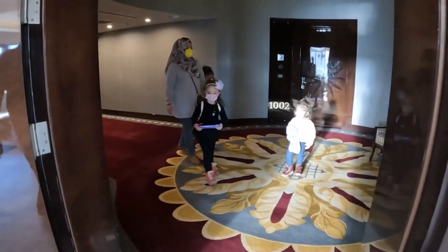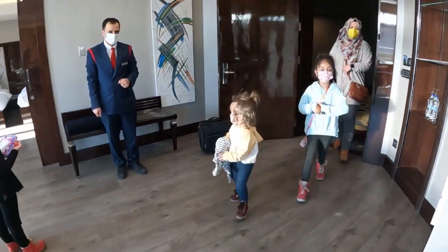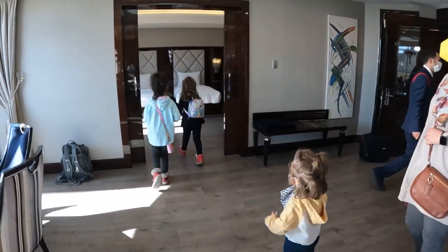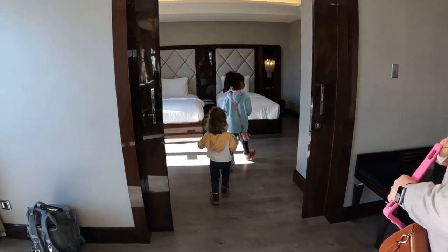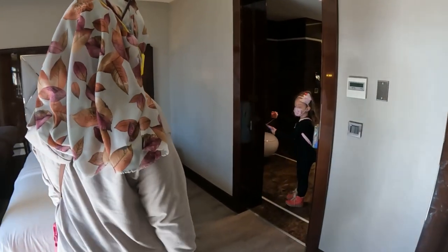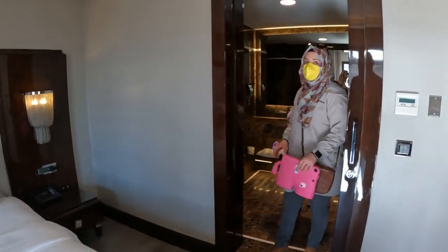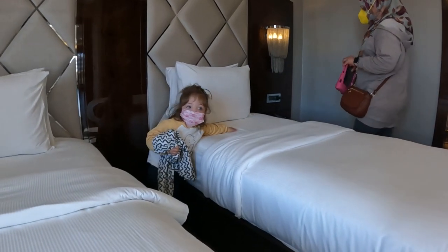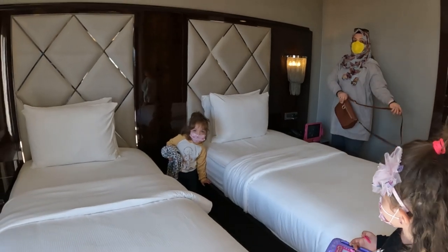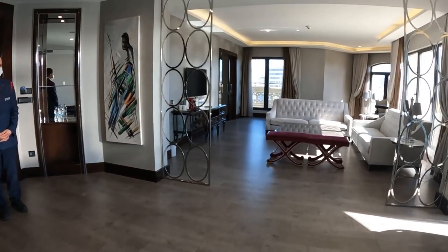All right, let me turn around. You got the room. Where's your room? Your room is there. Okay, well, it looks like an egg. Is your bed there? No, that's not your bed. It's my bed. Marwa, Abla's bed.